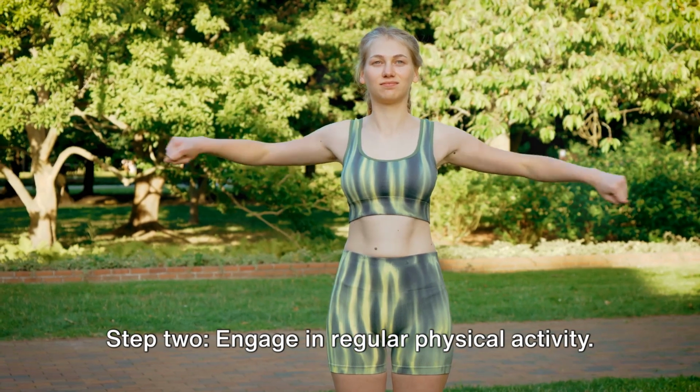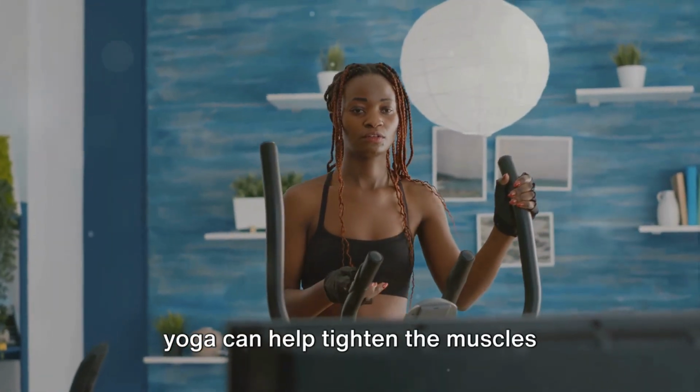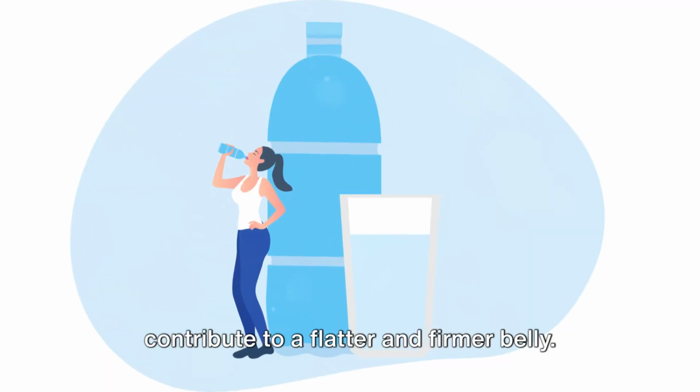Step 2. Engage in regular physical activity. Aerobic exercises, strength training, and yoga can help tighten the muscles underneath the sagging belly skin. A combination of these activities can contribute to a flatter and firmer belly.